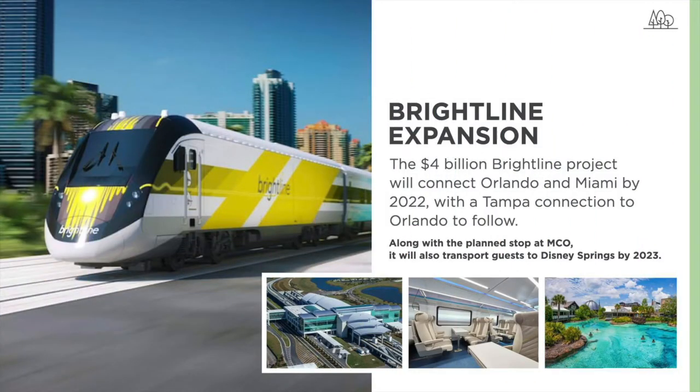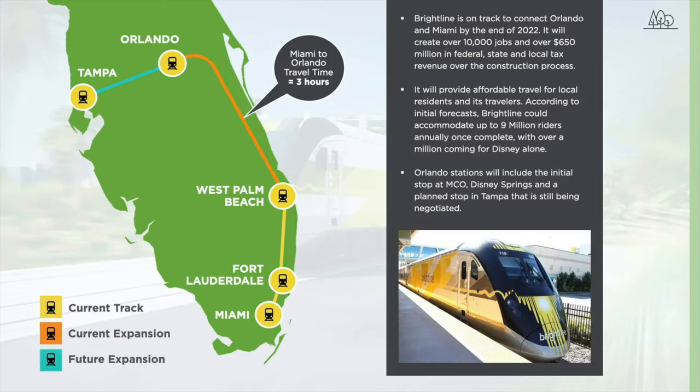Let's talk about alternative transportation. The Brightline expansion is the $4 billion Brightline project that will connect Orlando and Miami by 2022, with a Tampa connection to Orlando to follow, along with the planned stop at MCO, Orlando's International Airport. It would also transport guests to a stop in Disney Springs by 2023. That is amazing.